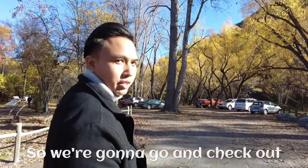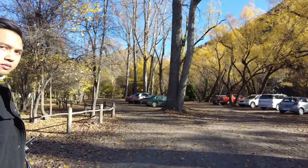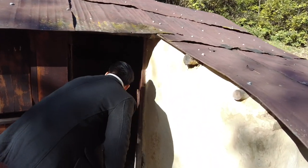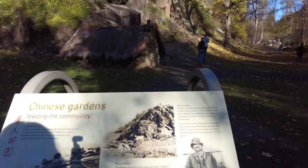So we're gonna go and check out the Chinese settlement village. My ancestors. I think you can fit. Can you fit? Oh, check it out. Oh, whoa, it's tiny. I know. Well, at least I can stand in here. This is the Chinese gardens.